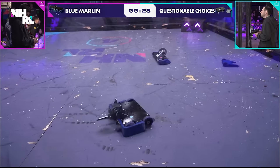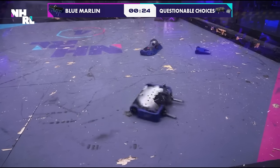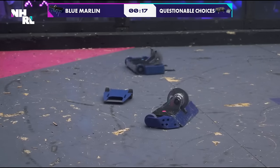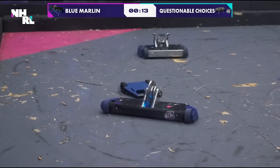30 seconds left in this matchup, in this final. Will anyone get a hit? Please. If not, the judges are just going to have to go off that opening salvo. It's going to be hard. Blue Marlin's maneuverability seems to be getting lower and lower as the fight goes on.